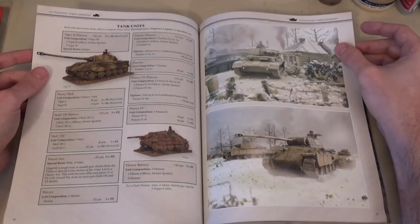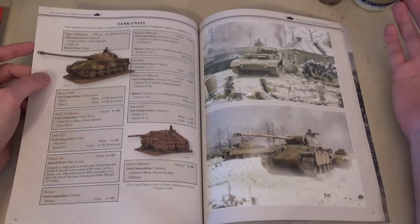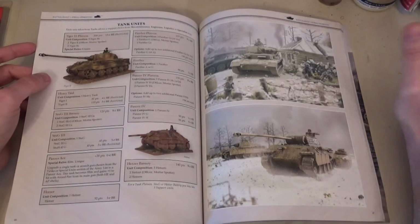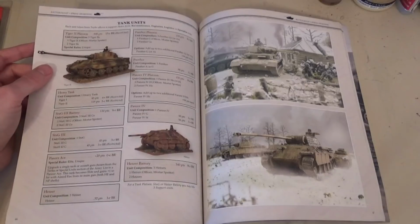For tank units, the big thing that jumped out at me going through here the first time was the Tiger 2 platoon for like 300 points. You get 3 King Tigers in here. You can only take 1 platoon of them, but if you got 3 King Tigers on the table, most likely that's all you're going to need over here. So that's one of the cool things that you can get in here if you're a tank head and you like playing Germans over there.